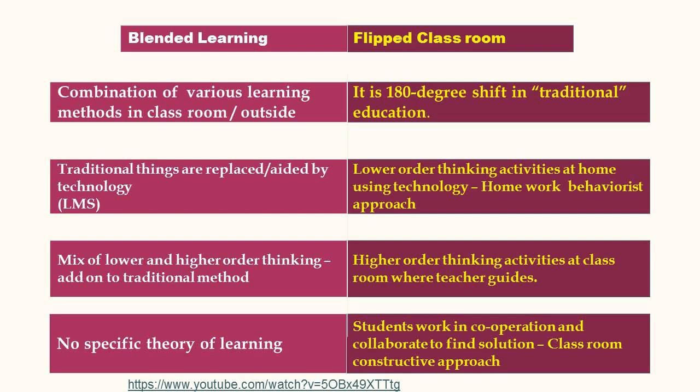The flipped classroom can be effectively implemented if a 100% online system is available. Blended learning, definitely, can be used at any time. During this COVID-19, blended learning is the most effective and feasible method. So we can mix up all the things.